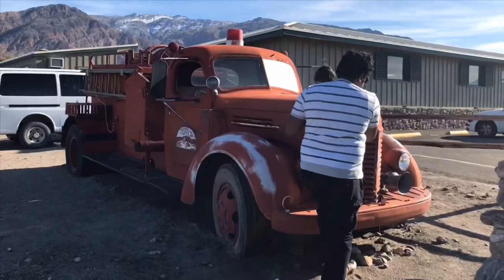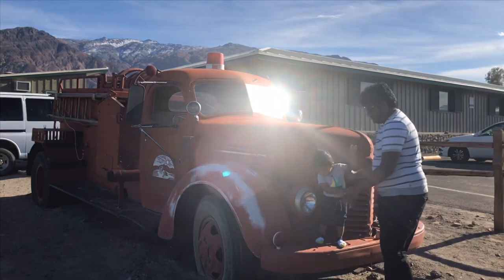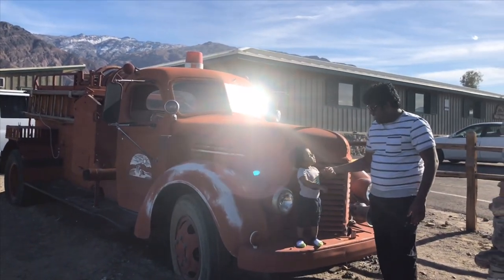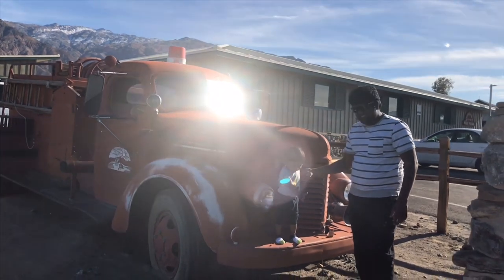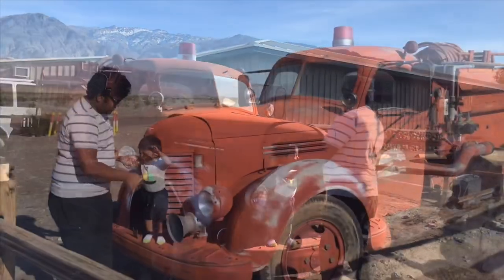In our next episode, we're going to explore the Mesquite Flat sand dunes. Now we're going to explore the Stovepipe Wells gift shop. They have a lot of great gifts over here. We're going to get some gifts for ourselves. Let's explore this gift shop.